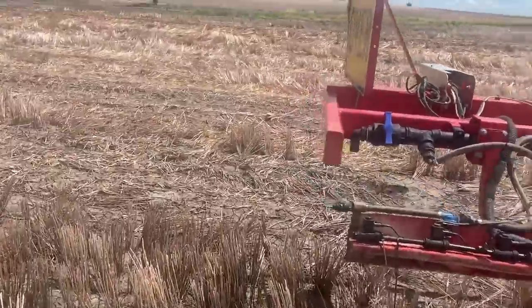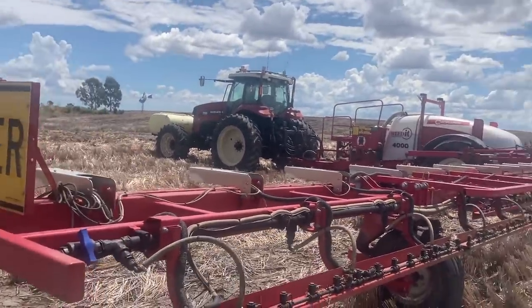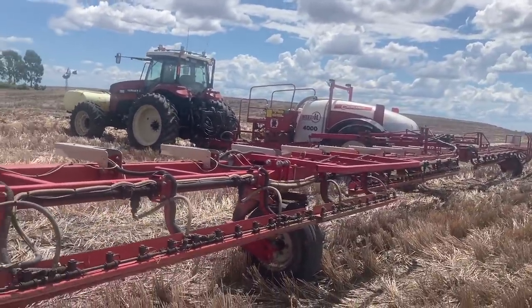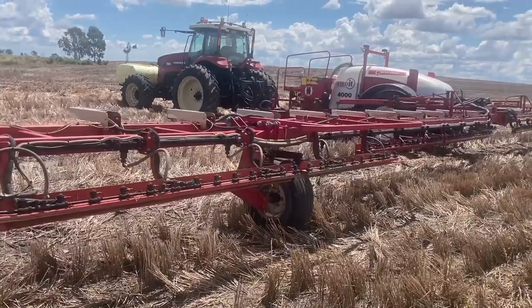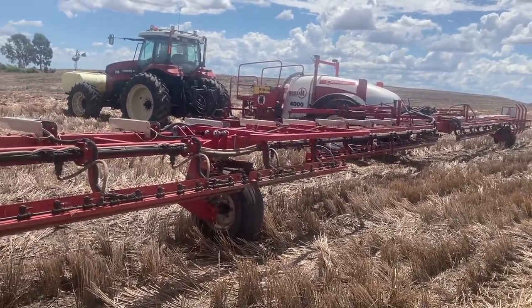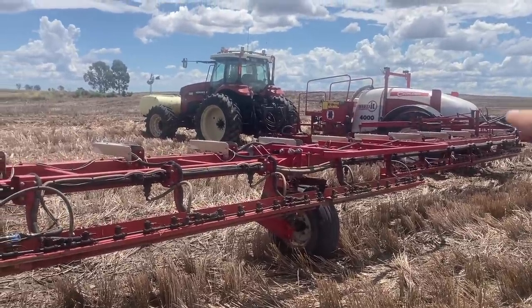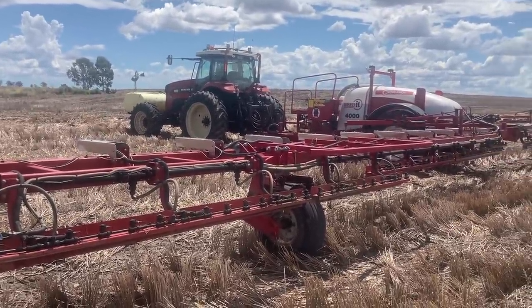So while we wait, this is a Croplands Weedit. Now this particular model is actually a 24 meter sprayer, but it was built as a 36 meter sprayer, and we just got them to take the extra wings off and modify it.